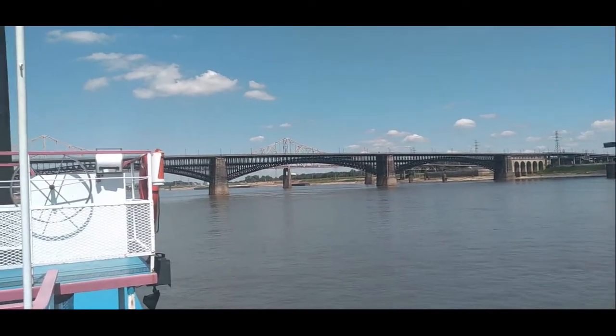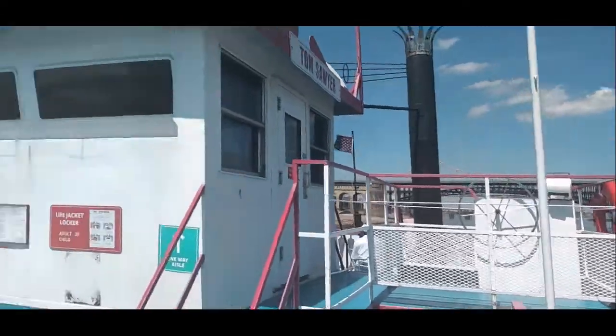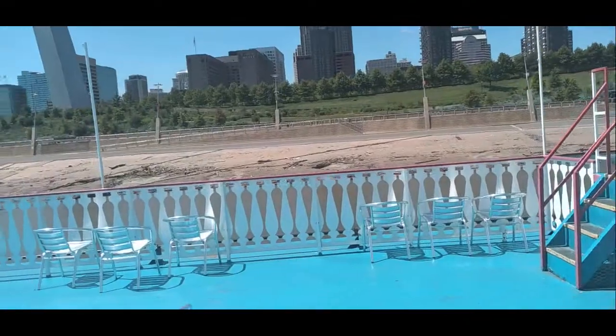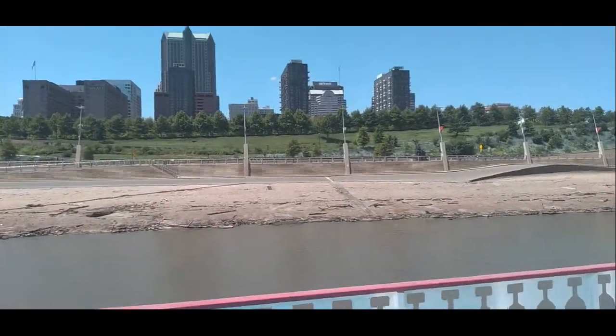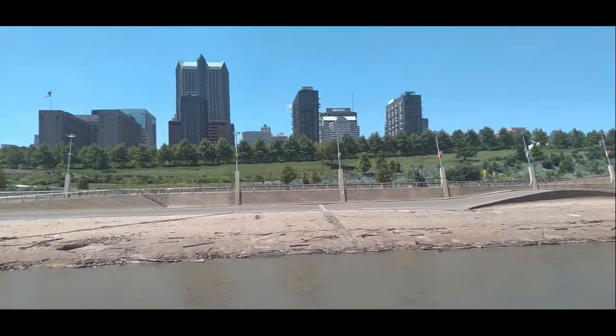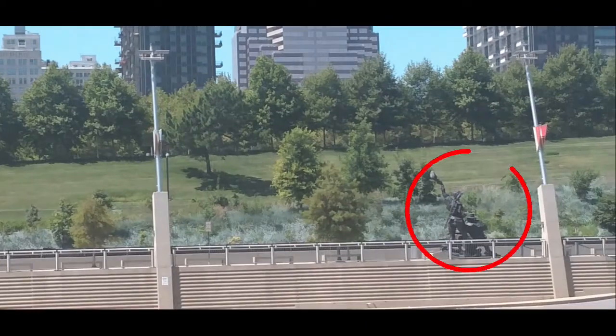Now I look over to the left one more time over the sidewalk level. There's a 17-foot statue over there. That statue is of Lewis and Clark. It was put down here in 2006 to mark the 200th anniversary of the Lewis and Clark expedition. It was supposed to show them returning to St. Louis after an almost 2.5-year journey out west doing all their exploring.